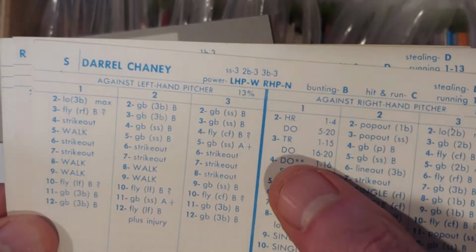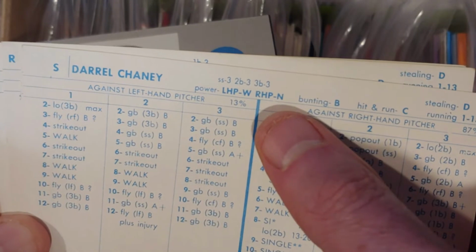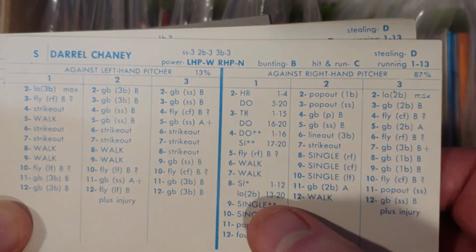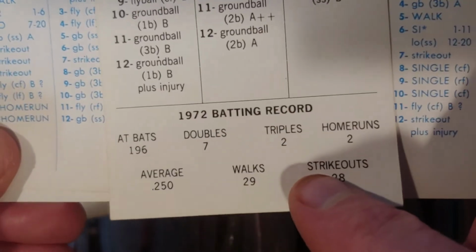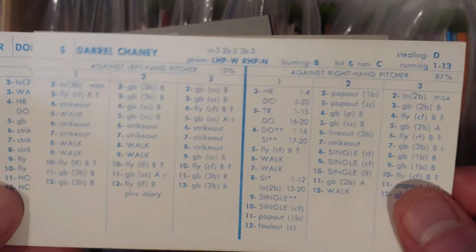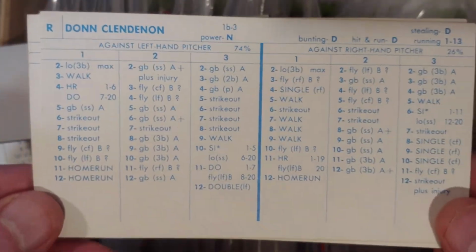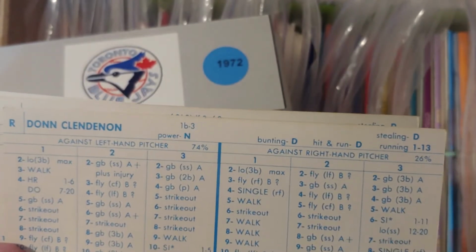That's a nice Cheney card. Look at this. 3 everywhere. They gave him power. Switch hitting with power. I like that. Like the walks. That single 1 at 12 and a walk there. 250 card, but you use it as in a platoon. It's a nice card. Here's Clendenon. Definitely better than 71. So of all these, I really like the Cheney card the best.